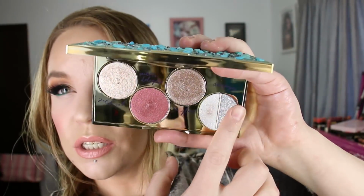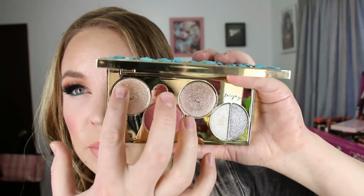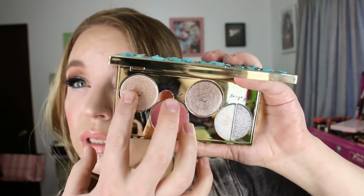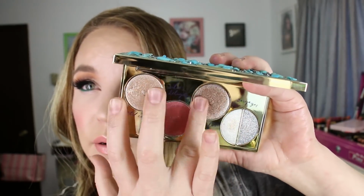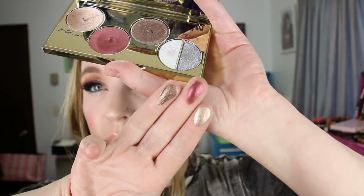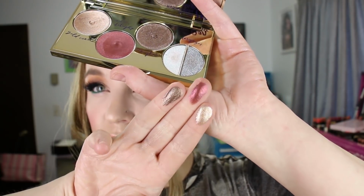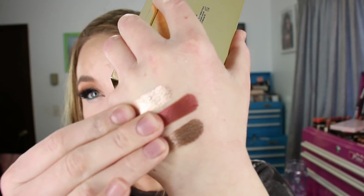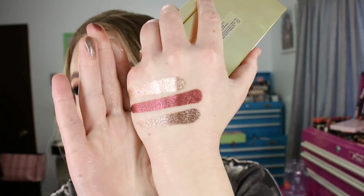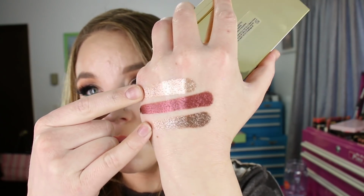But when I use this, I just tap my brush on top and then tap it over one of these shadows. Let me swatch these. These are really pretty. Again, I was surprised that I was able to pick them up with a brush so well. Not a fluffy one, it was a flat shader. Aren't those pretty? So I've got these two shades on my lid today.